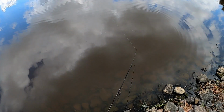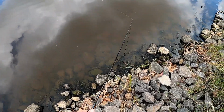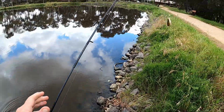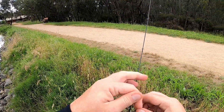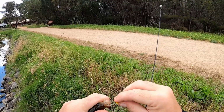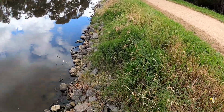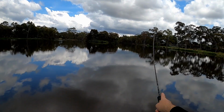They're right here in front of me now. Come on. Oh, yes, yes. They're following. Look, look, look, look. Got him. About 5 of them followed that in. Number 3. Oh, you little legend. Gave your lip a bit of a rip, mate. We'll get that sorted and we'll get you back in, eh? Thanks for coming, mate. Hopefully your brothers and sisters are still around. I want to catch a few more.